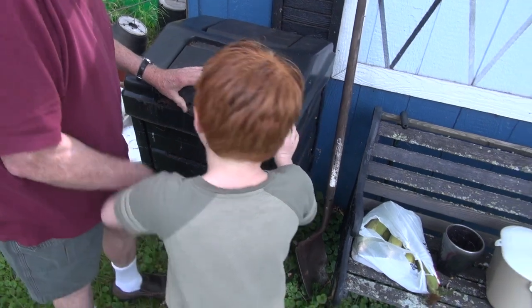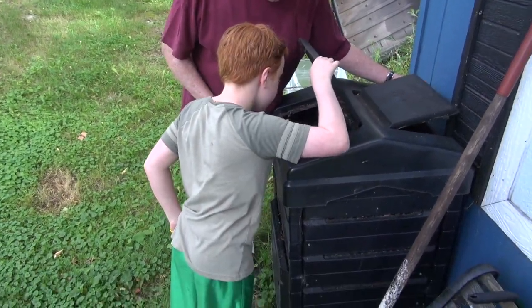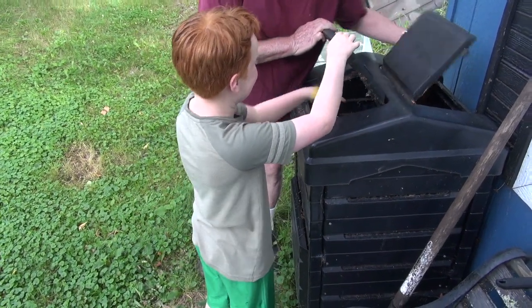Test it. Put your hand in. Stick your hand in. See if the raccoons are in there. No way. No, go ahead. No, well, just stick your hand in. Go ahead. I can see.